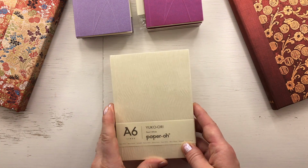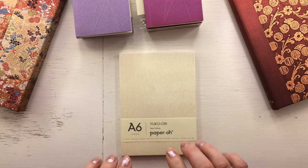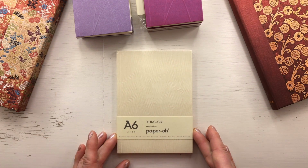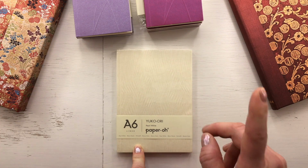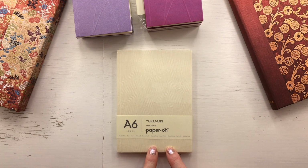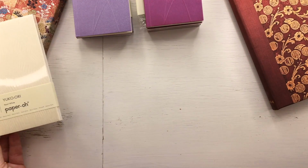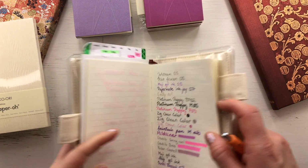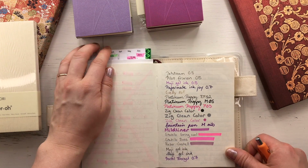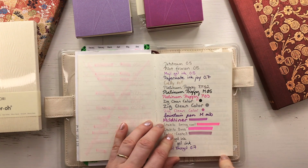So I bought these, again, Paper-Oh lined. I have bought these also in the previous years, and I actually also have a review of this paper, and I will link it to you. I can show you. I think I have the paper, the pen test. Yes, here. So this is the pen test that I have made, and I go through it in the video.